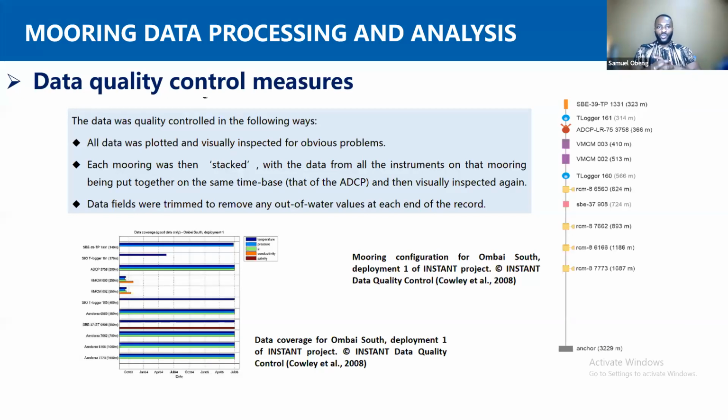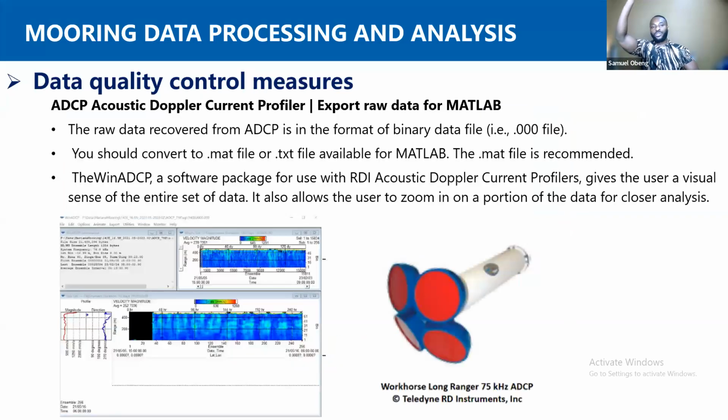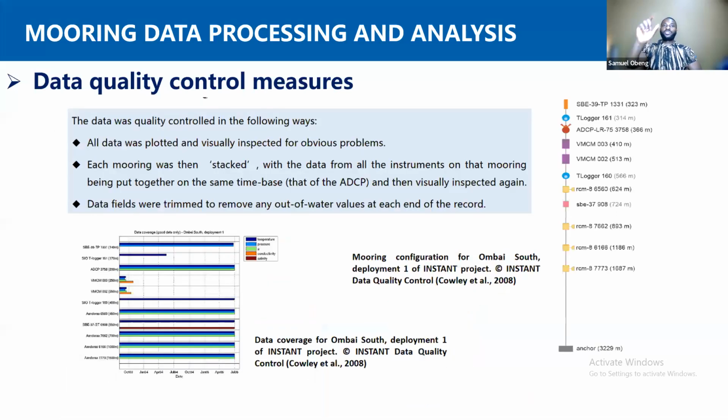So one of the ways to control data quality is that you understand that your mooring is stacked one upon the other. So one of the ways is to stack your data upon each other. So if your current profile was on top at 10 meters and your salinity ADCP for current is at 50 meters, let's say your CTD is right here, you stack the data on each other.